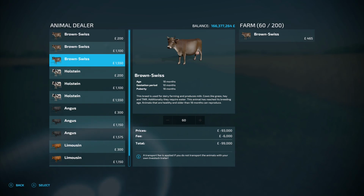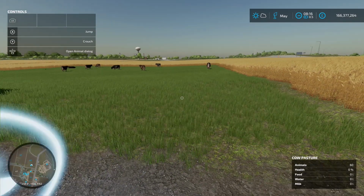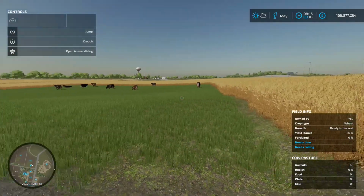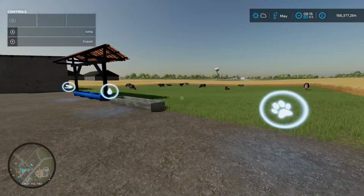I've got 60 in at the minute, it's going to hold 200. Obviously it's an open pasture, they're not going to run onto the road by any stretch of the imagination, but I like that, very nice.